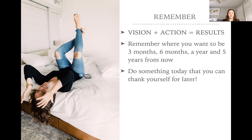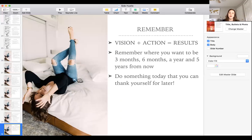Thank you for being here today. If you take anything away from this, please do something today that you can thank yourself for later, tomorrow, next year, 5 years. Don't let yourself 5 years from now still be thinking, I wish I had started that thing.